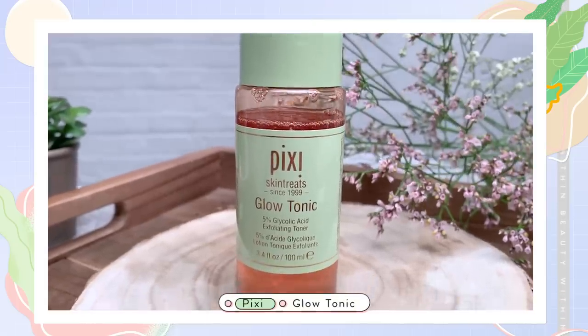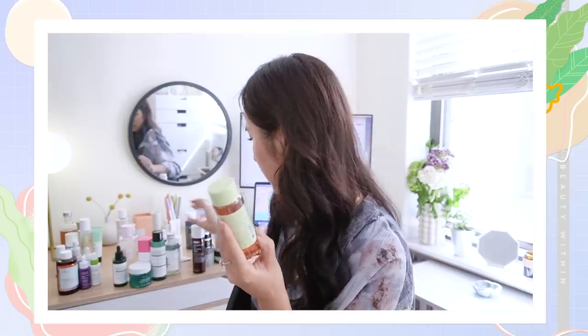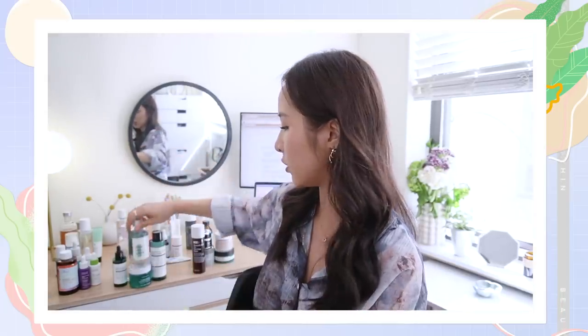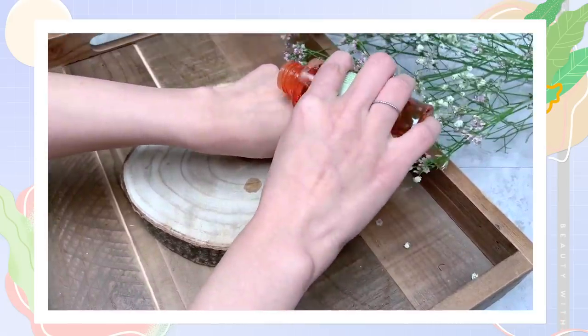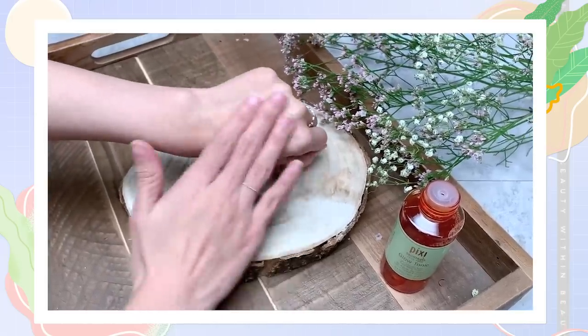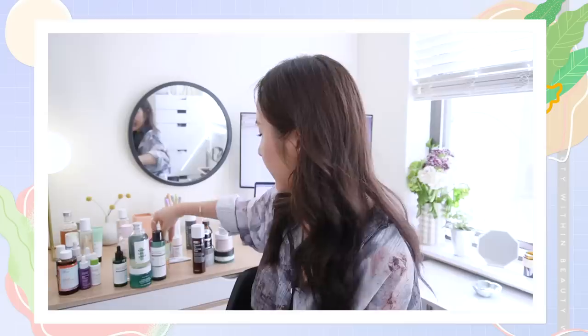And then just two other options for an affordable one is the Pixie Glow Tonic 5% glycolic acid. So this one has, I believe, like 12%. These ones are all a little higher, whereas this one is 5%. It's a daily one, it's alcohol free, and it's quite easy as a beginner or if you're introducing it into your routine. And then this one from Wish Trend, I actually really love.